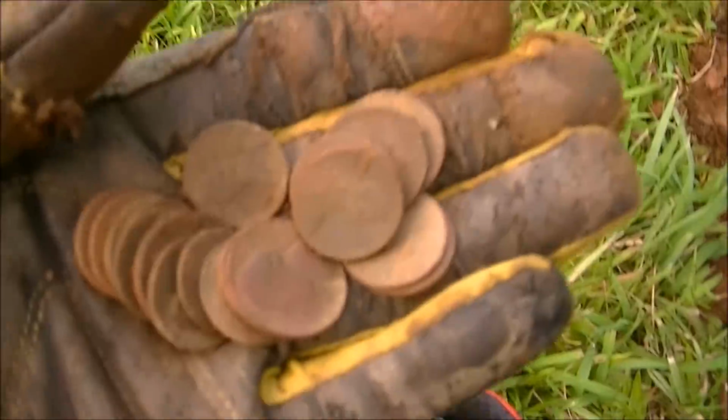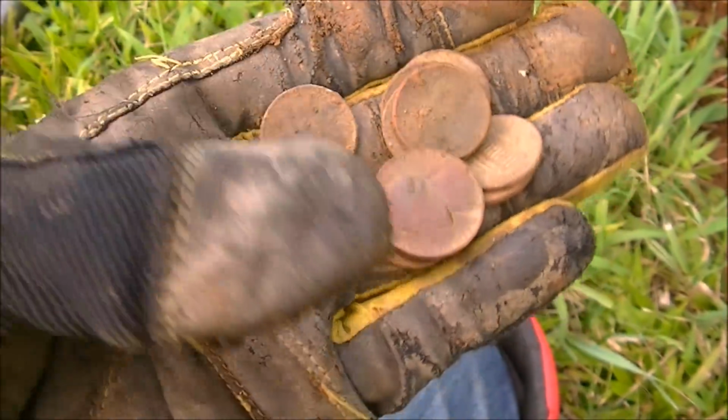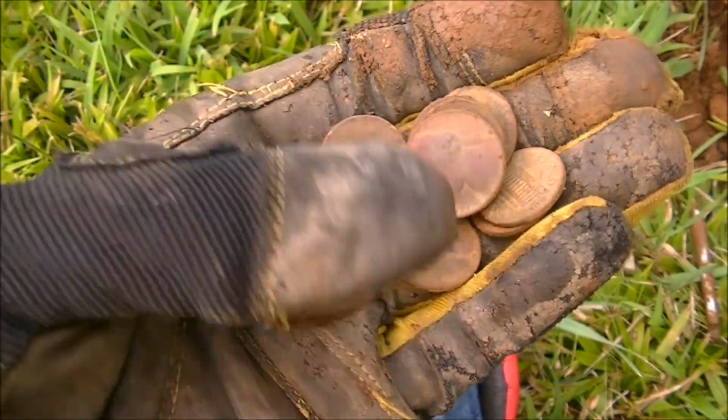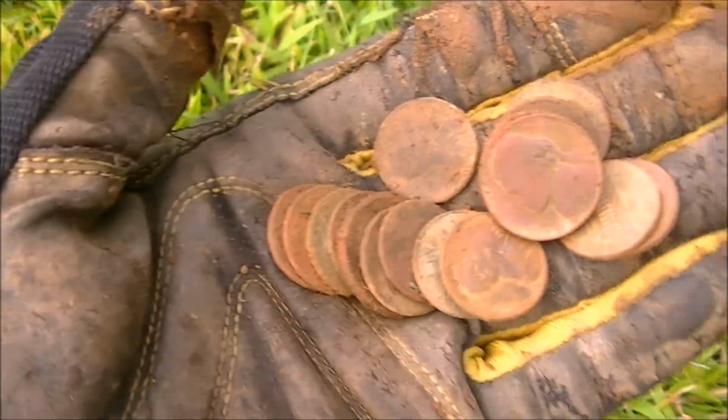Alrighty, so here's the coin count for about the first 12-13 minutes or so. Tons of coins in through here. They've all been pennies, nickels, and dimes so far. They all range from the 1960s up through the 1980s. There hasn't been anything newer yet, or older, so it's kind of all right in that range at the moment.